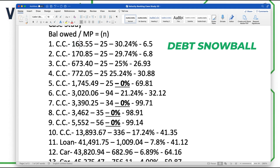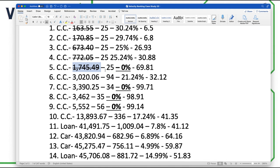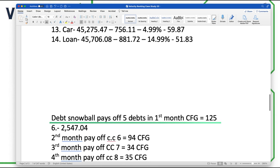So if you were to do Debt Snowball in the first month, looking at the $3,998.36 cash flow, you would be able to pay off this debt, would get paid off. I'm gonna draw a line through it, be able to pay off this one, the third credit card, the fourth, and the fifth, right? Each of these cards are charging $25 a month, so that's $125 cash flow gain in the first month. 125. Velocity Banking got 158, right? Here's my math. Debt Snowball pays off 5 debts in the first month. Cash flow gain is 125.